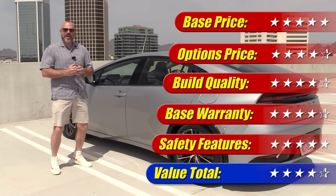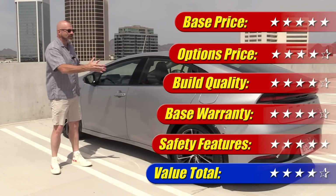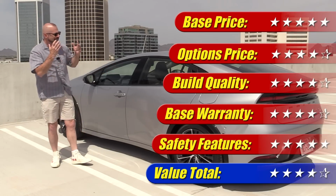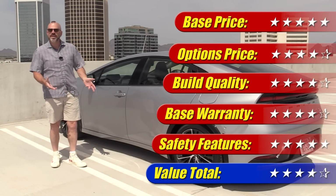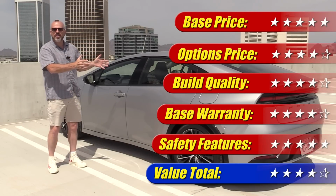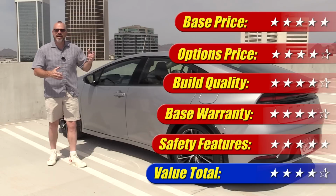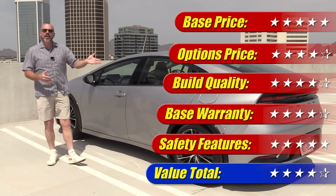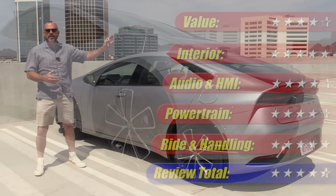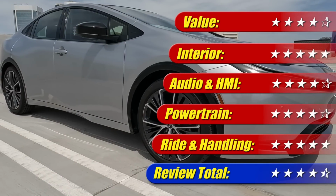Decades later. But that said, I think this is a car that is just so much better than the one that came before it. It is sexier, 70% sexier, as I said, and it drives much better. It's much more enjoyable to drive every day. So I put value at 4 out of 5 stars. When you put that in with everything we've already talked about, we're at 4.5 stars for the review.